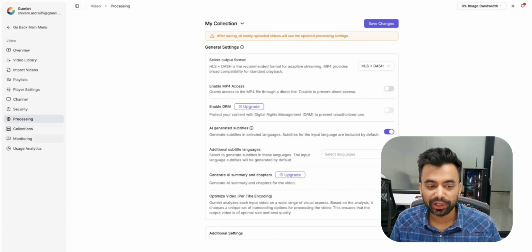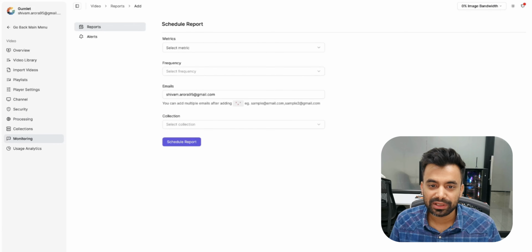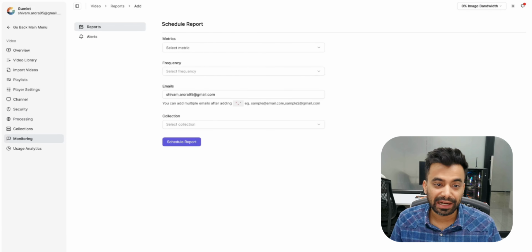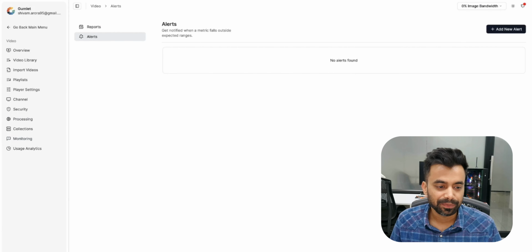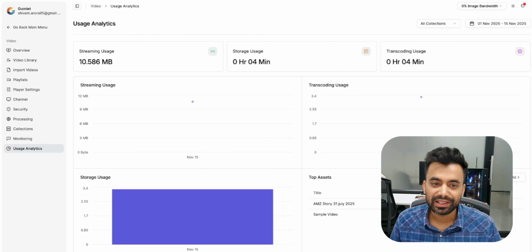Now moving on to the monitoring, you can just add reports. You can just set new reports. It will schedule your reports. So that's also there for monitoring. And lastly, you have the usage analytics to keep track of your usage on the plan.